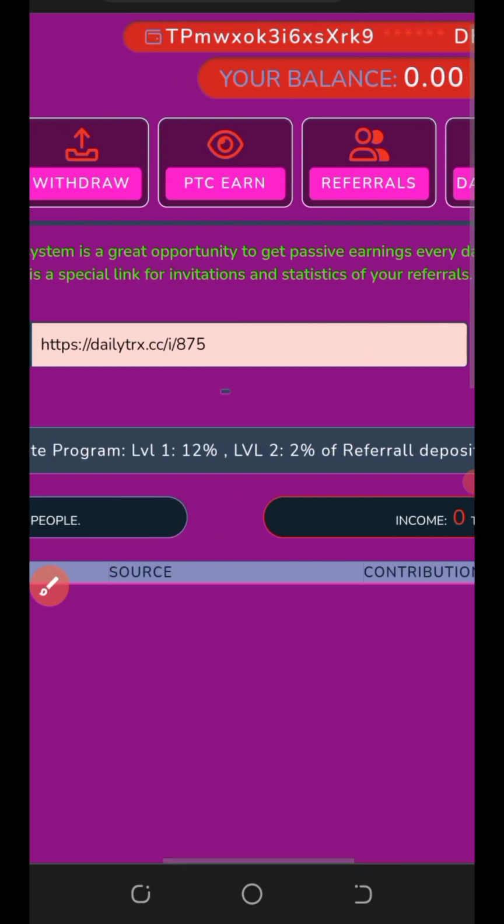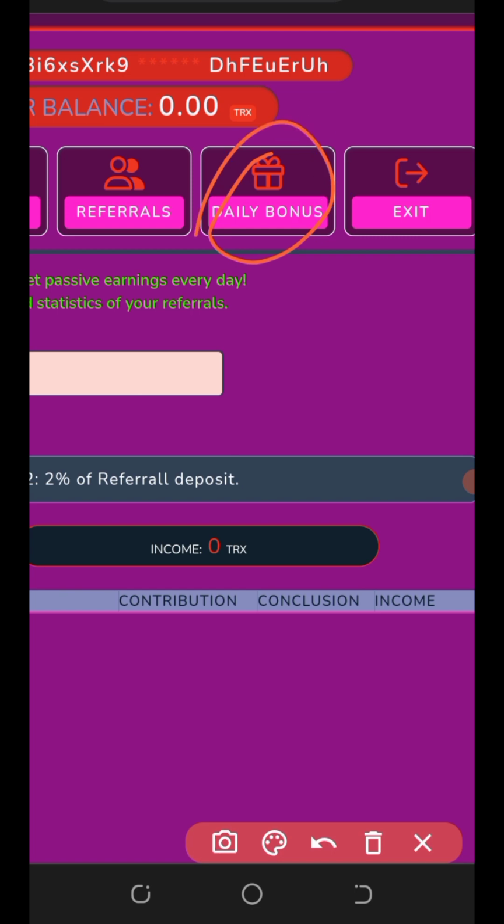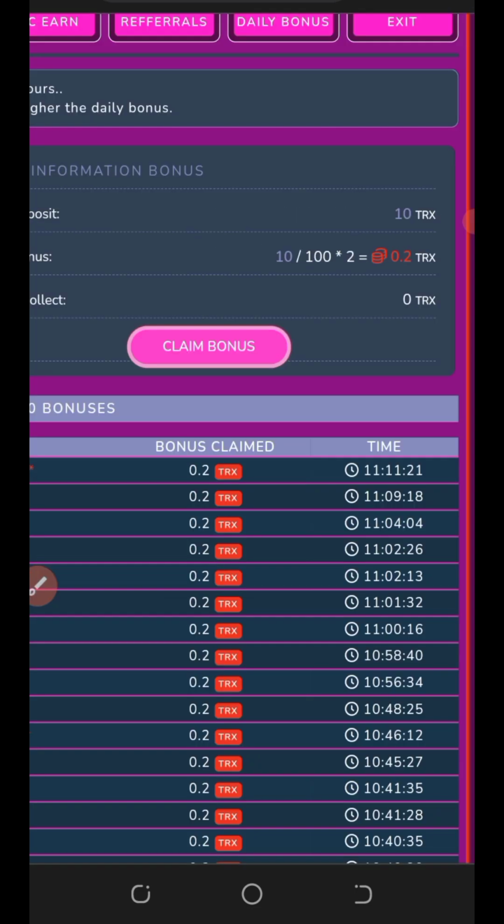That's so amazing. So right here, guys, you can also earn from the daily bonus. This platform gives you free daily bonuses, so tap on the bonus button right here to receive your daily bonus. You're going to see that you can earn up to 0.2 TRX every single day as your daily bonus.